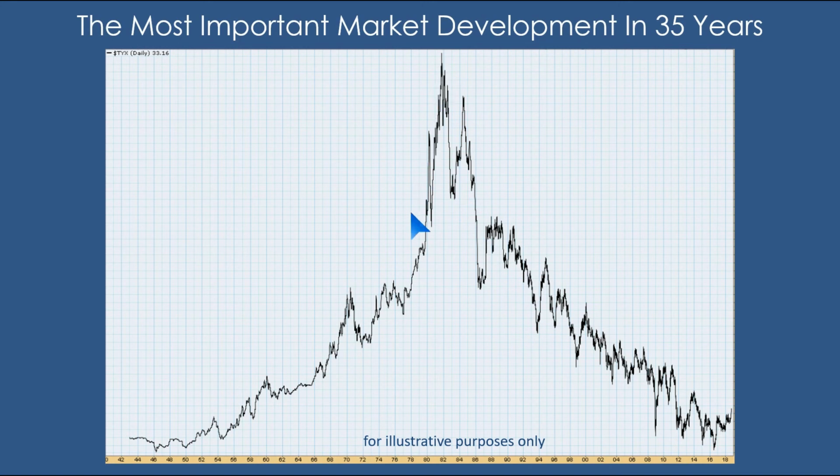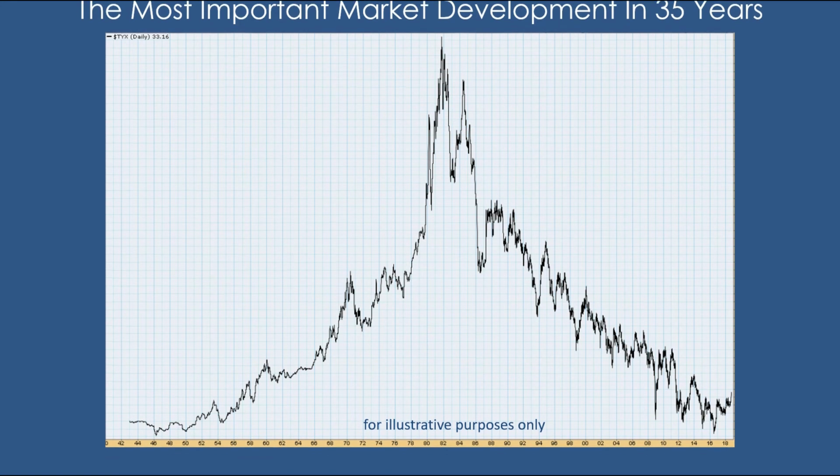But this is back, I'll give you a clue. This is back when mortgages were about 16, 17%. All right, this is the yield on 30-year treasuries. All right. All we've known for 35 years are downward rates, okay? Downward rates for 35 years. Before that, we knew a rising rate environment. But for us, we've known nothing but downward rates.